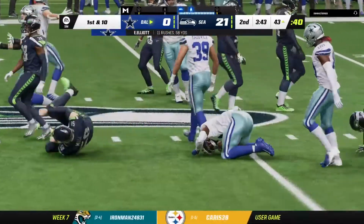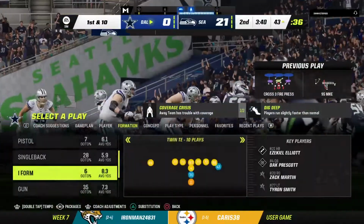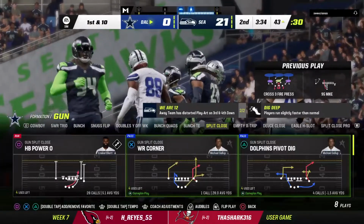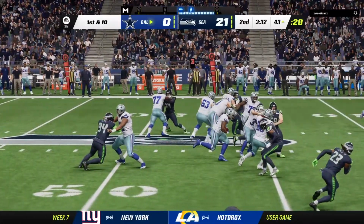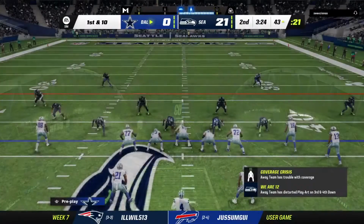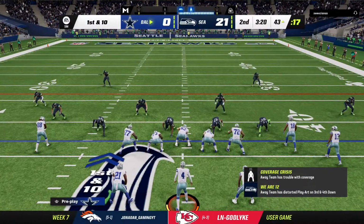And he's taken down at the 43, but not before picking up the 1st. 5 yards is the pickup there as that extends this drive. On 3rd down, that's a good job of situational football and understanding where the 1st down marker was and getting there. This offense finding its legs now. Here's another 1st and 10.